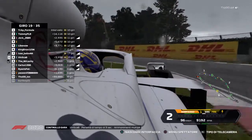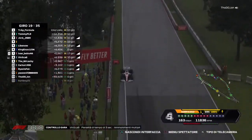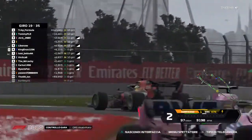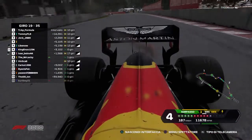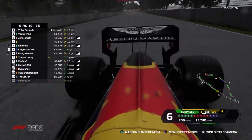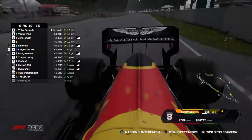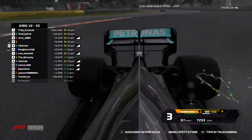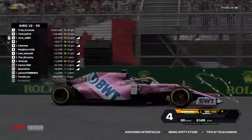Oh, and Vinska completely off the circuit. Ooh. Watch out for Kingetto because he may gain a lot of... and DRS has been disabled now. DRS has been disabled. Yeah, Kingetto is making a lot of time. He's gaining. Yes, so watch out because he may get the position, probably. Liebenau goes completely off the circuit again.